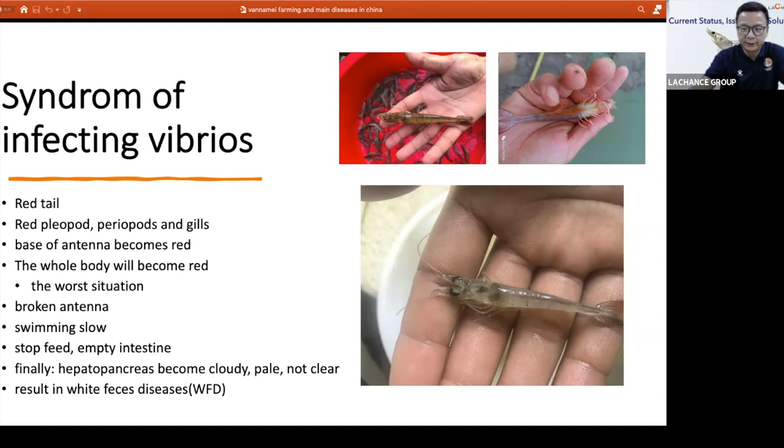And finally, if it is not controlled immediately, let's say the shrimp is infected by Vibrio, you had better treat immediately. Okay, with chemicals, changing the water, and maybe you use some essential oil to kill the Vibrio. Of course, sometimes you can use some bacteriophage in China. Now we use bacteriophage. We also use some probiotics to control Vibrio. If not controlled properly, okay, the late part will cause mortality. When you see the shrimp like this, the empty gut, the hepatopancreas decolored shrimp, definitely this will die.